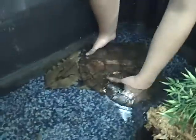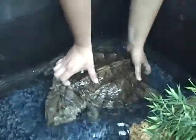All right, are we moving over to this pond? You got to see this. This is one of our favorites. This is called a mata mata turtle. Oh my gosh, he's huge. He's huge.